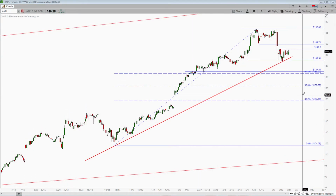Apple, last week we were talking about watching it to get to about this 147.5 and possibly come up and test this 149.70 area and see if it can get back above that. If it could get back above that, then maybe it might be working back up to this all-time high. But in any case, I was essentially still looking for the possibility of getting up in this zone here to watch for a possible short setup and play at least back down to this 147.5 and 147.44 area.